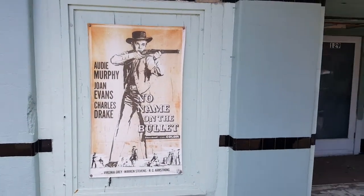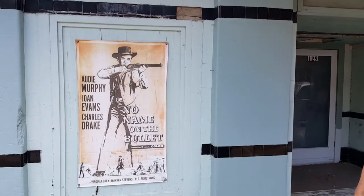Lawrence Theater. The old timers in town remember when this was one of 3 theaters in downtown Farmersville. As you can see, we have posters from Audie Murphy movies on this storefront. Audie Murphy, of course, is probably our most famous citizen. Audie, of course, won the Medal of Honor back in World War II.